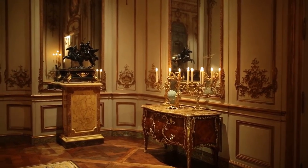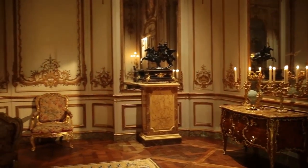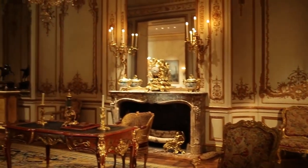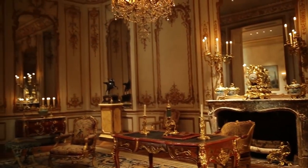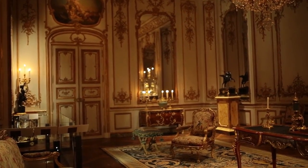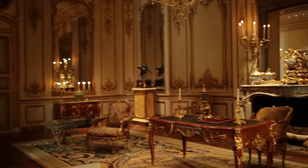I guess the question is, is there another purpose other than the focus on the artifacts that the rooms are kept dark? Are they dark like this? Oh, to preserve the textiles and stuff, because the harsh light would deteriorate the coloring. Oh, really? That makes sense.